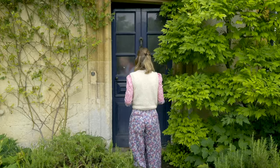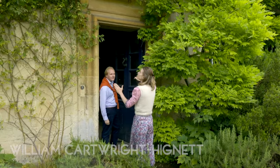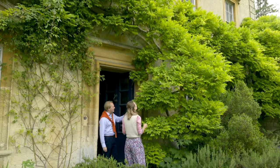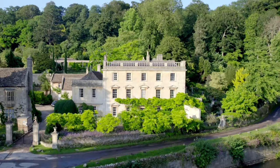Hello. How are you? Good to see you. Now, am I just about to walk under the Iford wisteria? Well, certainly one of them, but it's the earliest. This is about 1820s. Wisteria only came to the UK in 1815. So this is definitely one of those very early plants, and it has an amazing scent, and it produces amazing flowers, and it's very happy on the south face of the Bath Stone.